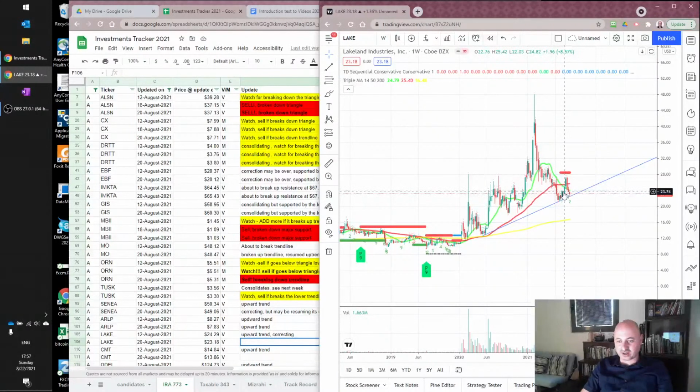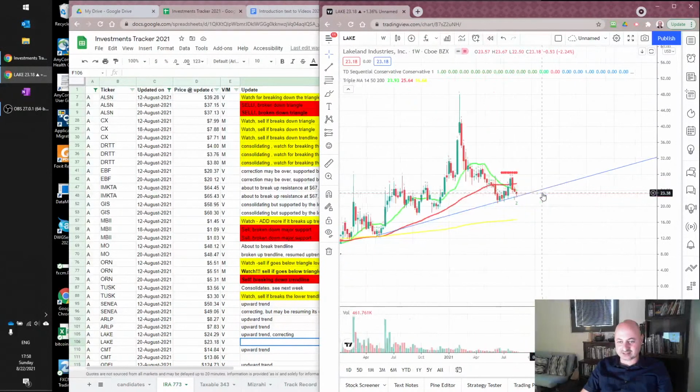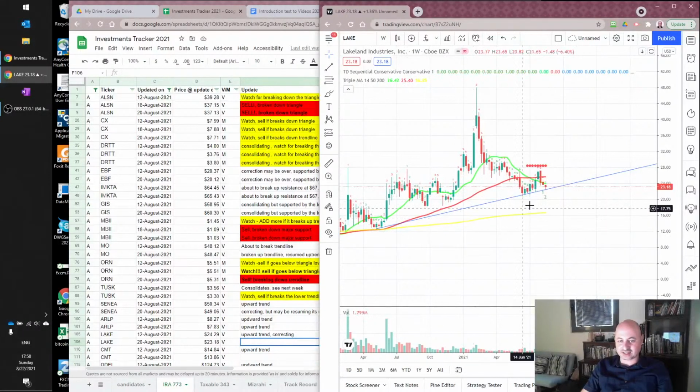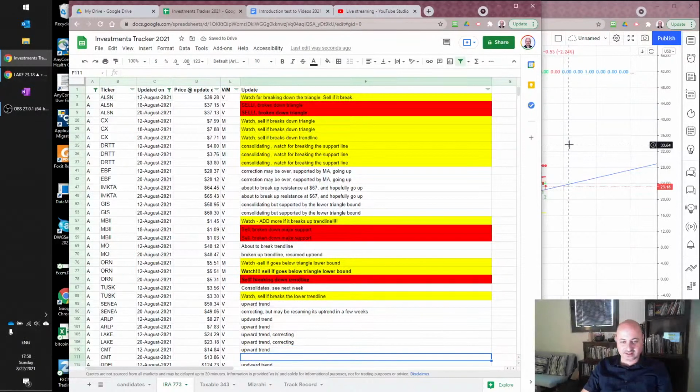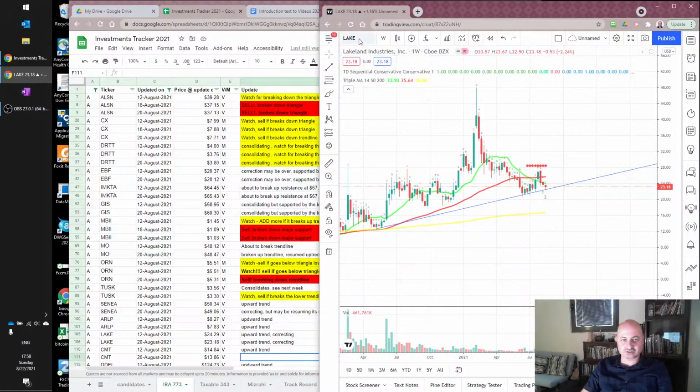I think I bought it a few weeks ago and it seems to be going up. It has been correcting for the last 3 weeks, but nevertheless, the trend line marked by the lows of May 20th and June 21st, June 21 has not been breached yet. So it's possible that this stock correction will come to an end and the stock will continue on an upward trend. So my previous update, upward trend correcting, stays relevant, and I'm keeping this stock and ready to move on to the next one, which is CMT.